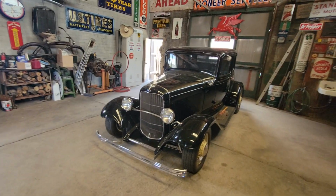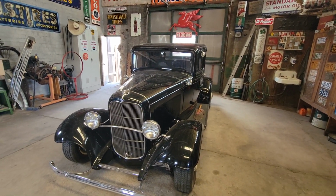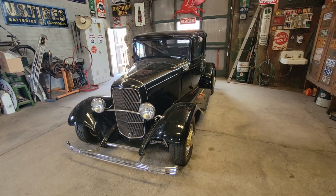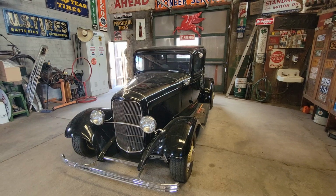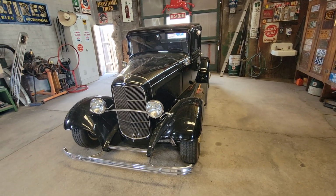He just uncovered this for me. Scott, I honestly don't know what I'm looking at. I'm not a car aficionado, so can you just tell me what I'm looking at? A 1932 5-window coupe, Ford. So it's a 1932 Ford 5-window coupe, and this is obviously yours. This is yours. How long have you owned it?